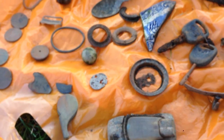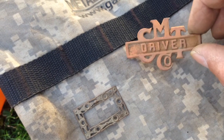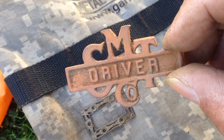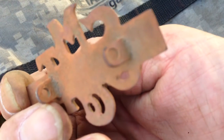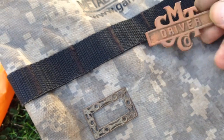And the pièce de résistance are these two fellas. The SMT driver's badge. Scottish Midland Transport Company. And it's still got the fixings on the back. So that's a really good find.